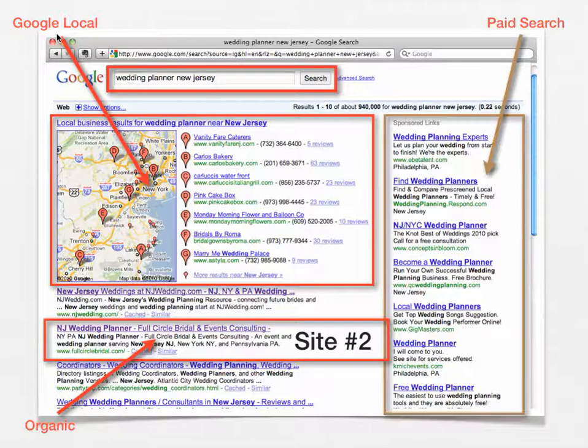So the two areas in Google search that we can control with search engine optimization are in the red: the Google Local and the organic on the left side. On the right side, those are paid searches. That is not part of SEO in the manner that I'm speaking of right now. That's where you pay per click or what have you. So that's what Google looks at.